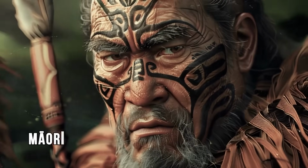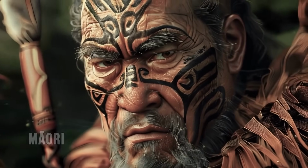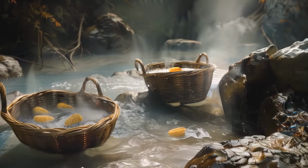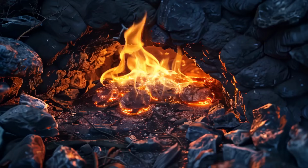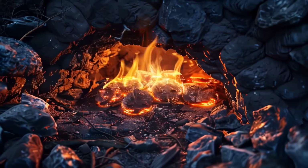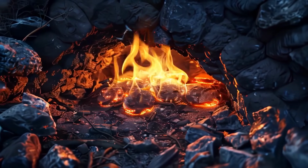Local people, Maori, use these hot springs for cooking. People place corn, eggs, and vegetables in baskets and lower them directly in the hot springs. Sometimes they cook food in a pit oven using heated rocks.